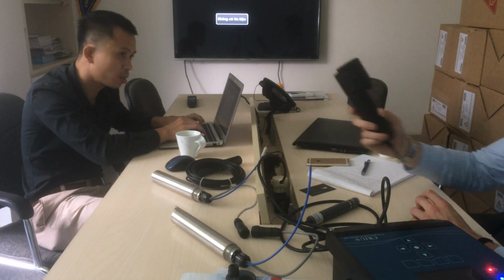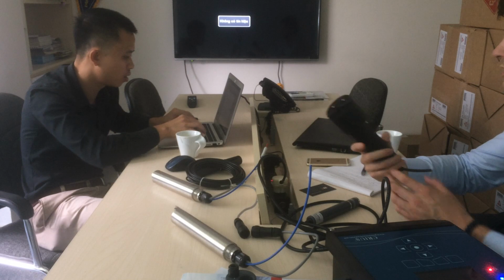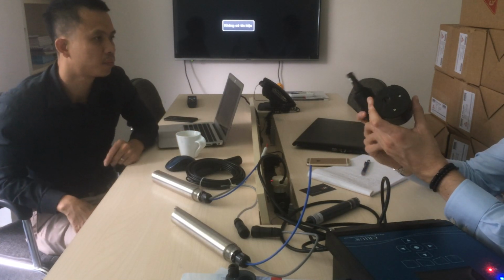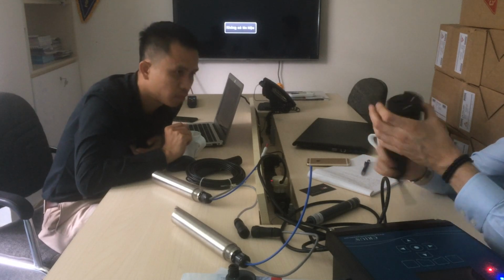We also have dissolved oxygen. I don't know if you use dissolved oxygen. Again, this is the sensor and this is the cleaning system.